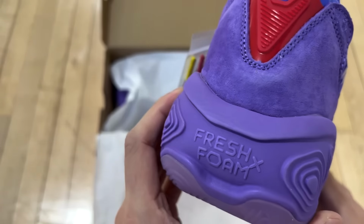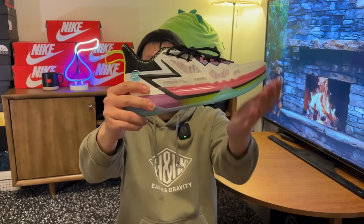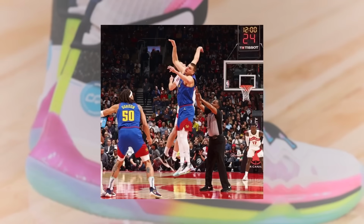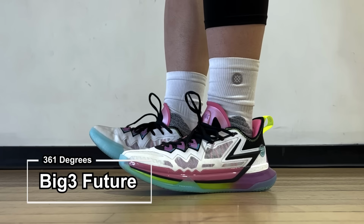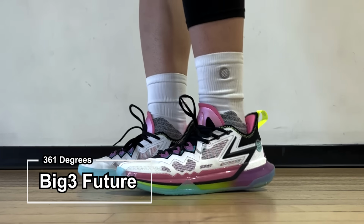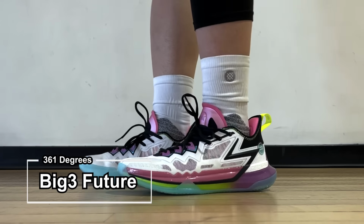Next up, another very bouncy option, but maybe you didn't expect it, and this is the Big 3 Future from 361 Degrees, better known as the Jokic shoe. Jokic is such a great ambassador for this list. I think he's a perfect example of someone who doesn't dominate with his vertical or athletic abilities, but he always chooses to play in these types of super bouncy shoes. Maybe to offset it, who knows? The guy's arguably the best player in the league.